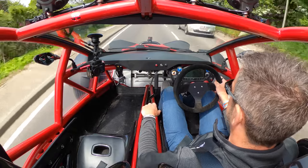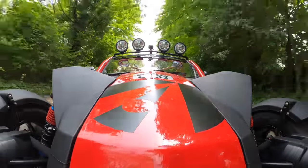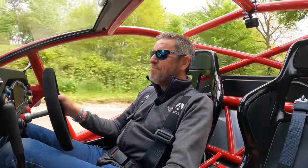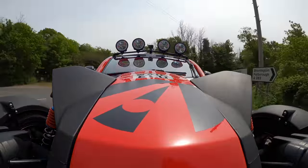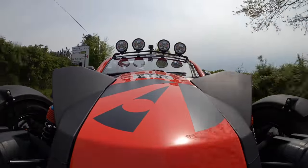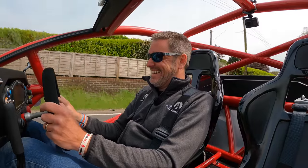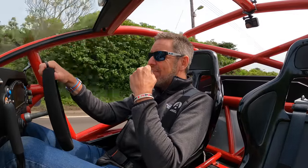The suspension travel's so good. It does feel quite softly sprung. When you chuck it in, there's quite a lot of kind of roll and heave in the car. But ready? Oh my God. I can't remember.